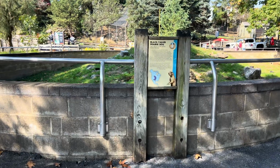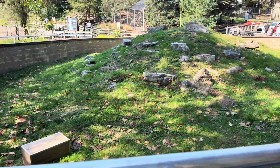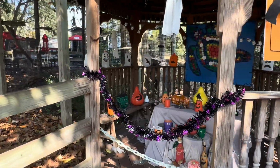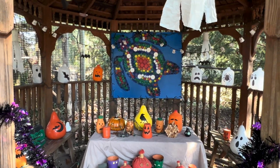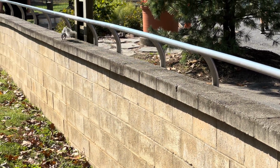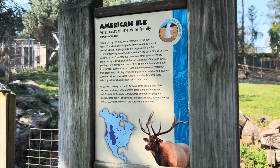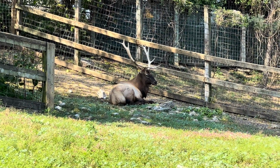And here is the prairie dog area, and no prairie dogs are out right now, which I'm so bummed about because I really wanted to see the prairie dogs. They're so cute. This is recycled treasures that I guess some people have made for the zoo. That's really awesome. See, you don't have to buy anything. You can just make stuff. And this squirrel, we're at this side, and then there's another lady at that side, and I think this squirrel doesn't know which way to go. Sorry, squirrel. And here is an American elk. He's up there on the hill, sitting in the shade. Huge antlers.